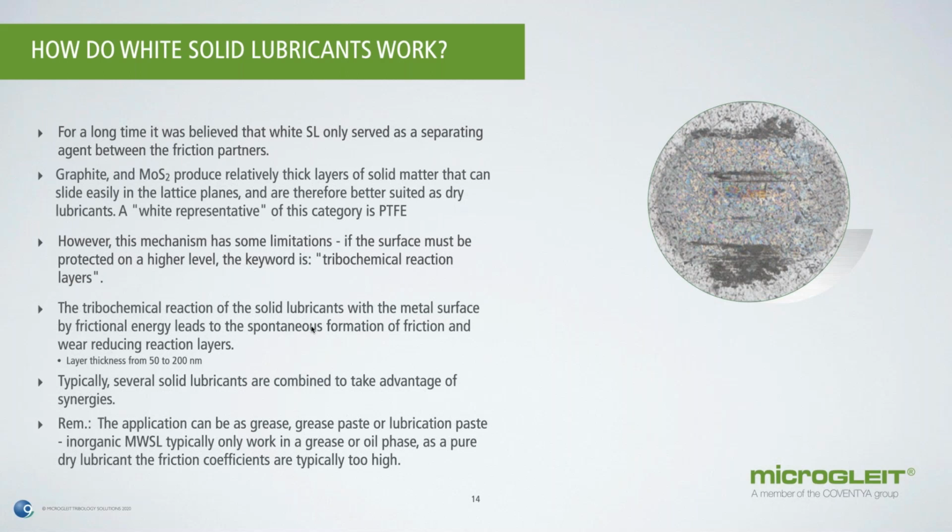A white representative of this category is PTFE. It's a plastic of low surface energy and has quite good lubricity, but it's limited in its load carrying capacity. MoS2 is the king of load carrying capacity, with load carrying capacities over 150 newtons per square millimeter. This is the starting point where MoS2 is working, and PTFE is limited to a maximum of somewhat 50 newtons per square millimeter.